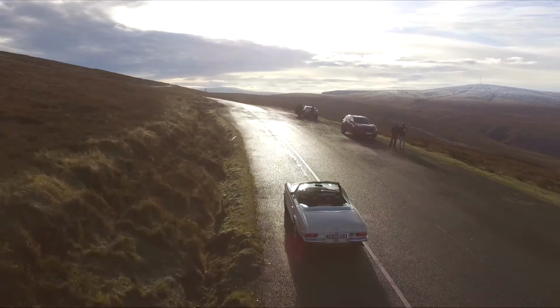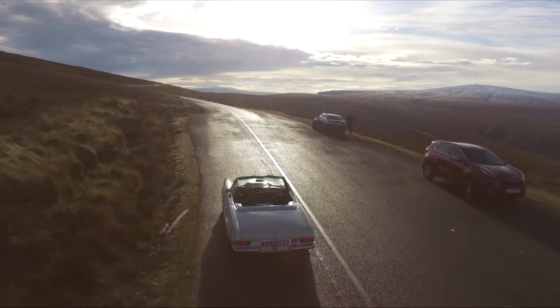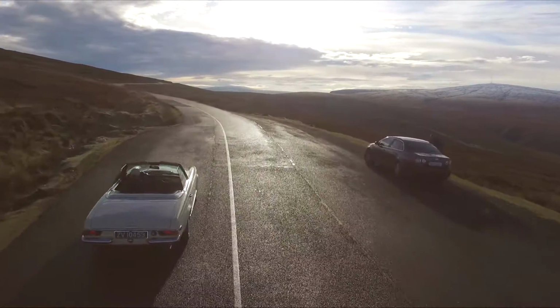It's just a comfortable car to drive, and it looks good too.